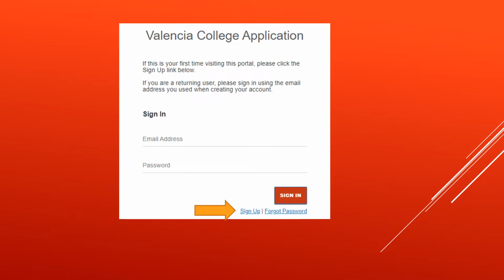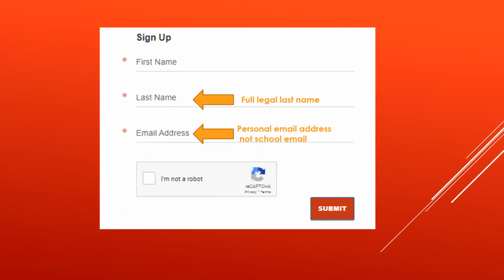If you haven't submitted an application yet or created an account, you will click the Sign Up button. If you started an application already, you can go ahead and sign in. Fill out the information you see here. Please make sure you write down the information you use to create your account, and also be sure that you're using an email that you use frequently and have access to later. Do not use your school email addresses. Make sure that you are typing your entire legal name and capitalizing the first letters of your first and last name, or you will receive an error message.